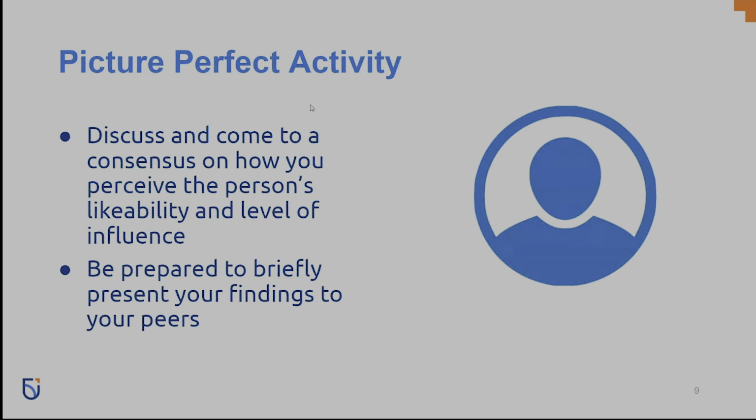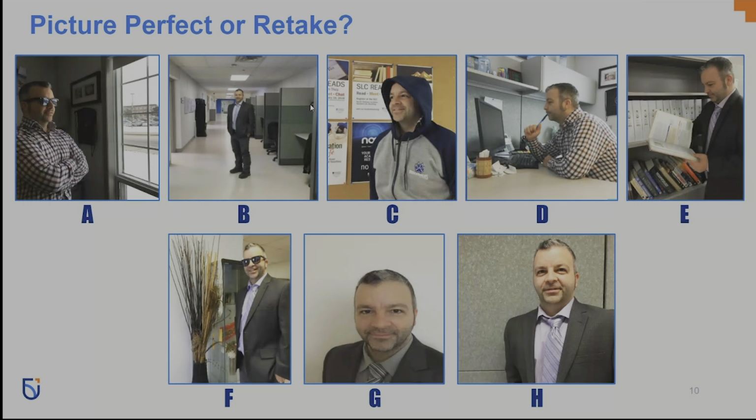So we have pictures here. As you can see here, there's many different types of ways. These are stereotypical ones that I've seen by staff, professors, as well as students. And as you can see there, this one's a little too dark. This one's a little too far away. This one's a little too casual. And the background doesn't actually relate to the person who is the coach. So if they're a coach, and if we took the hoodie off and maybe looked forward, kind of more like G and H, it could work for a varsity coach.